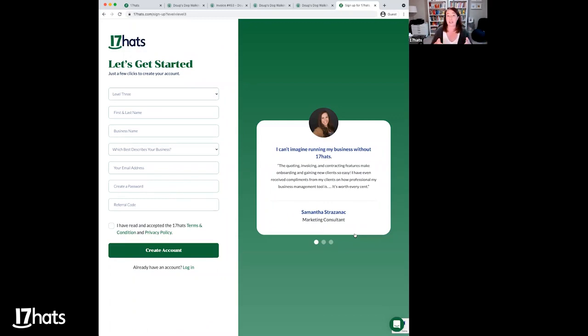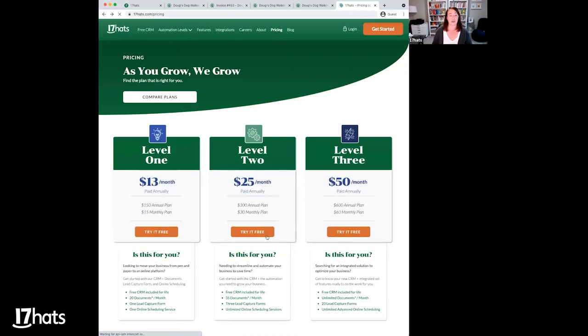This allows you to really experience 17 Hats in a very in-depth way. But then if you decide it's for you and you want to add that fourth, fifth, sixth, seventh, eighth, ninth, whatever project, then you can sign up for a paid version of 17 Hats. So that's how the trials work inside 17 Hats. I certainly hope you'll give them a try. Again, all you need to do is click on this try it free button right here, and you'll be able to get logged in and use all of the functionality at any one of these three different levels. So go ahead and give it a go that way.